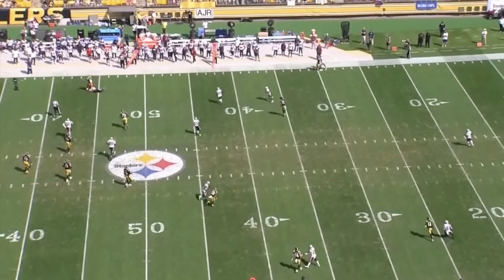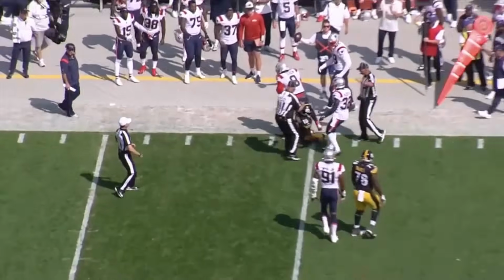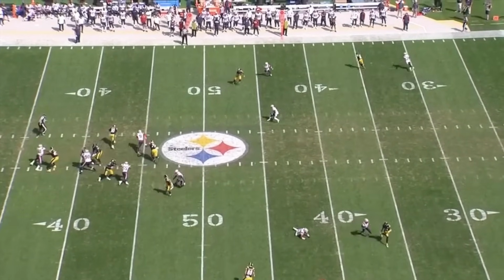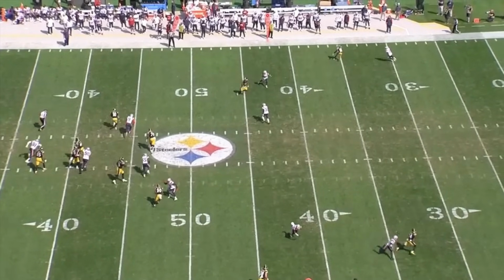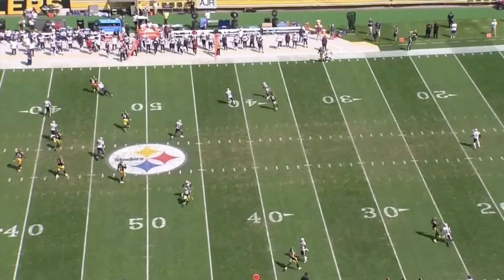But more than anything here, you don't want to take a sack. And that's really the big thing for me. It's just you want to make sure you at least get rid of the ball. Once this thing kind of goes into creation mode, he drops his eyes a little bit and he doesn't see Johnson, who then turns upfield. Just toss this ball out of bounds.